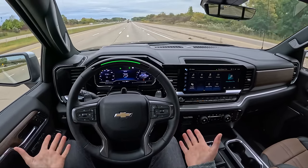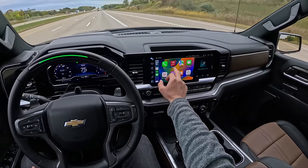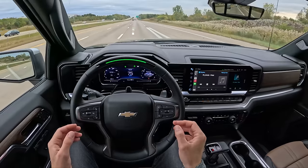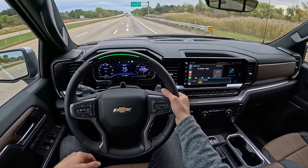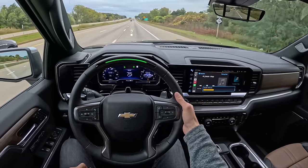Cool. All right, well, while we're just cruising the rest of the way, let's listen to this Bose sound system here. You can see, as I was taking my eyes off the road, looking at the screen, it was flashing to notify me to pay attention. Smart. It knows what you're doing.